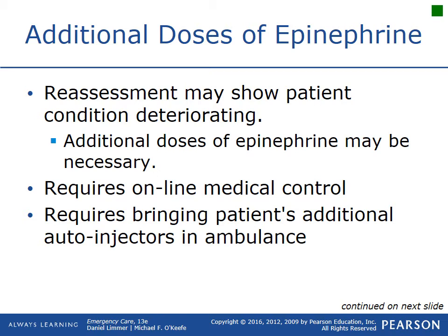If they're still short of breath, hypotensive, or still in shock, they may need another dose of epinephrine. This generally requires online medical direction, and sometimes the initial dose may require medical direction as well.